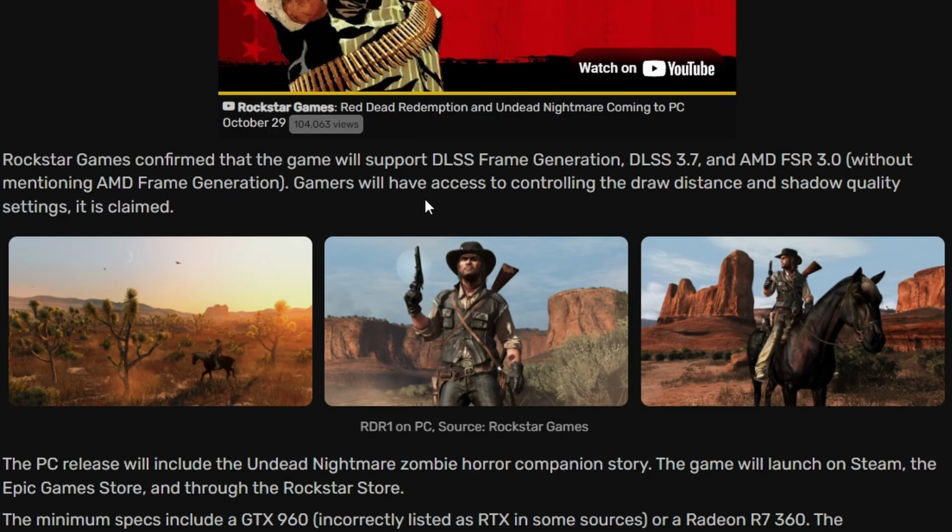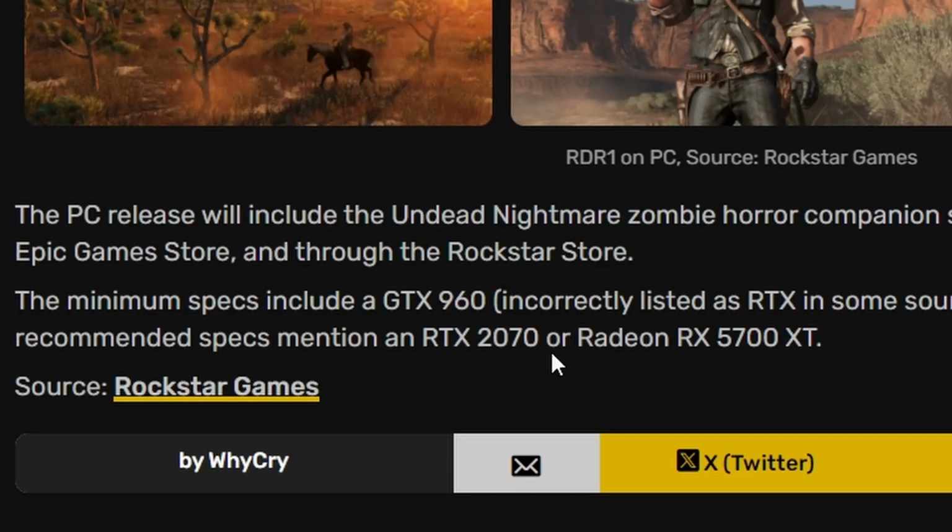Rockstar Games also confirmed that the game will support DLSS frame generation, DLSS 3.7 and AMD FSR 3.0, but they didn't really mention AMD frame generation. So I'm guessing if they haven't mentioned AMD frame gen but did mention DLSS frame gen, then obviously FSR will not be supporting AMD frame generation for some reason, but I guess they will bring that later on. We'll see about that. But I don't think you would require any kind of upscalers, because the minimum spec is GTX 960 and the maximum is RTX 2070, which I guess is pretty decent.